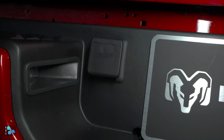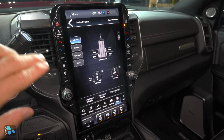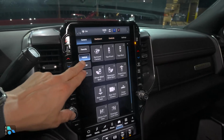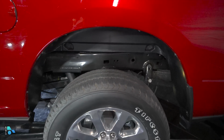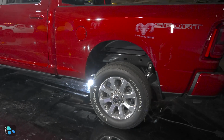But we also have all of the latest trailering software from Ram, which includes features like the trailer reverse steering, the trailer tire pressure monitoring, and of course those various camera views. And that's in addition, of course, to all of those other camera views you can get all the way around the truck, and an available rear load leveling air suspension, which this particular model does not have, but I think is one of the better features available in the 3/4 ton segment.